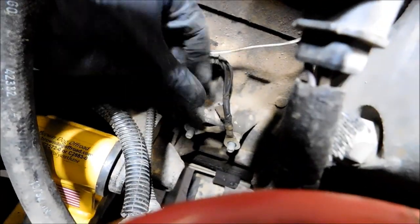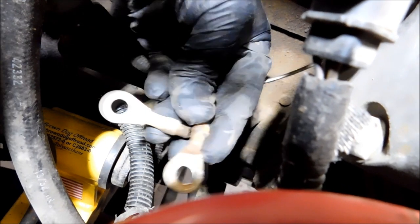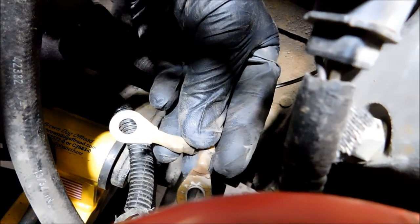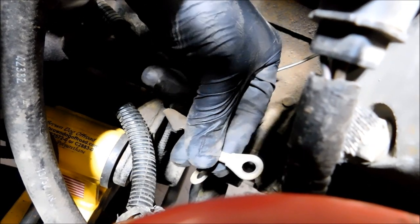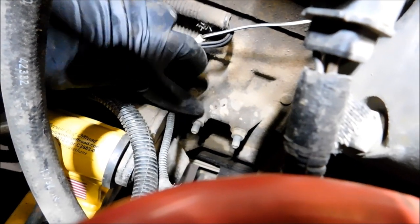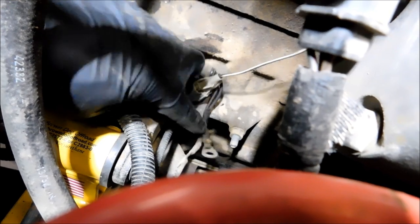Same thing down here, let's see if I can get it on these. Somewhere right here. Pull those off, you can kind of see on those too. There's not a lot of good surface on those. So I'm going to clean those up, and I'm going to clean those two studs too. I'm going to wire brush the studs and get all those cleaned up.